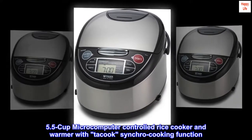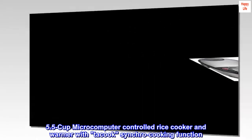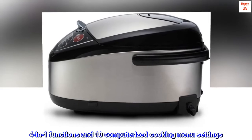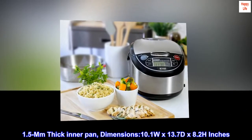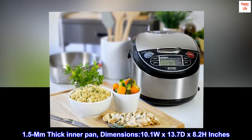5.5-Cup microcomputer controlled rice cooker and warmer with Tacook synchro-cooking function. 4-in-1 functions and 10 computerized cooking menu settings. 1.5 millimeters thick inner pan, dimensions 10.1 W by 13.7 D by 8.2 H inches.